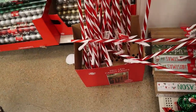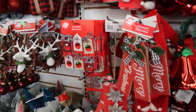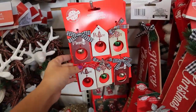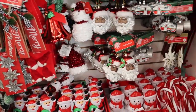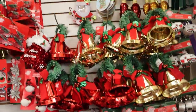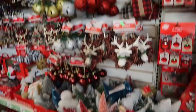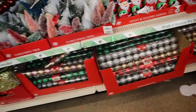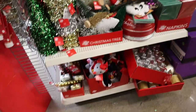Oh, these candy canes. Now this is a steal. Oh, look at these little ornaments. These are unique. I've never seen something like this. That's cute. Let's see if I get a little ornament, if I can see something for Spider, or maybe even just for me. Ooh, you know what? The green balls for Christmas are so hard to find. Let's see what else they got.